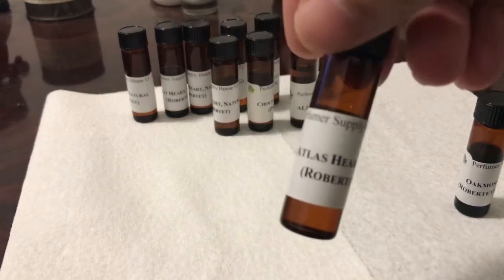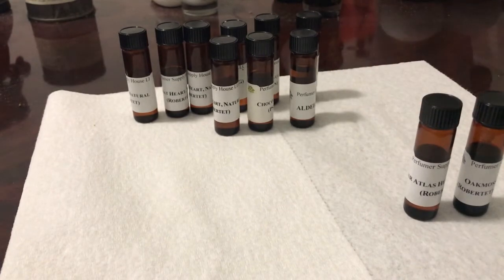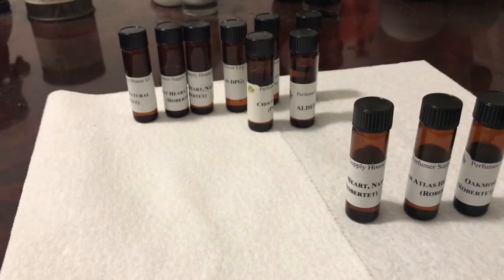So this is Cedar Atlas Heart. This is basically Atlas cedarwood. I already had that. Can't tell a huge difference between the Atlas cedarwood that I have and this one, but I love Atlas cedarwood. I think it smells like warm skin, and never can have enough of that. This is another Robert Tet natural. This is Cypriol Heart. So Cypriol oil, in case you don't know, it's in a lot of fragrances, some Amouage ones. It's also called Nagarmotha, I think.